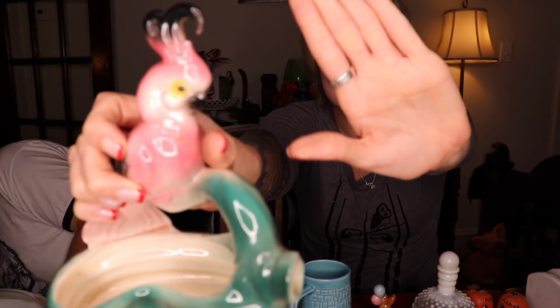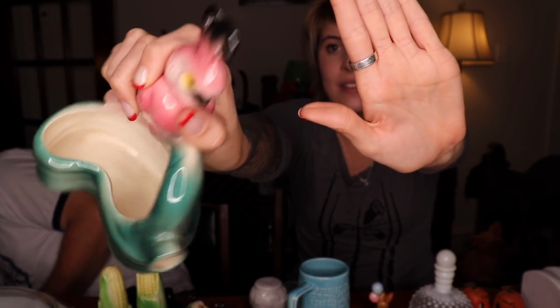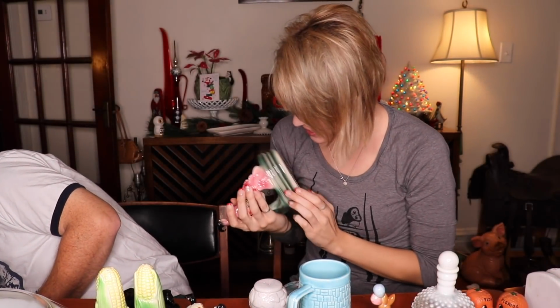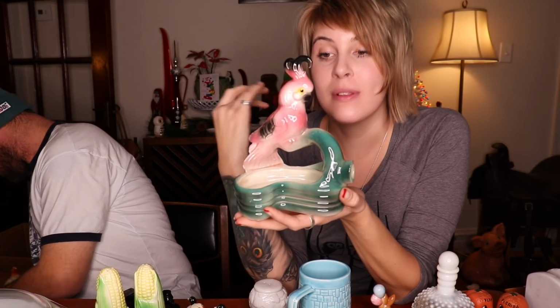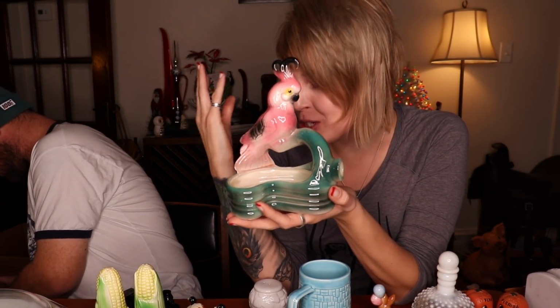So this is a bird. I think they expected more of an explanation. This is made in USA, but I'm not sure who makes it. I believe this is a gala. It's a type of cockatoo, and it's the pink kind. We've been through this a zillion times before. I bought them before, and I'm like, it's the pink cockatoo. There is a very specific name for the pink cockatoo, and I believe it's gala.